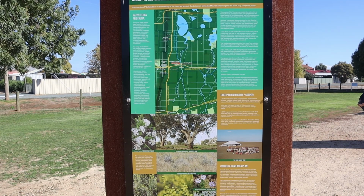A little picture here with some of the native flora and fauna as well. So the river red gum grows along the waterways in this area, and some of the beautiful wattle that you get in the area here as well.